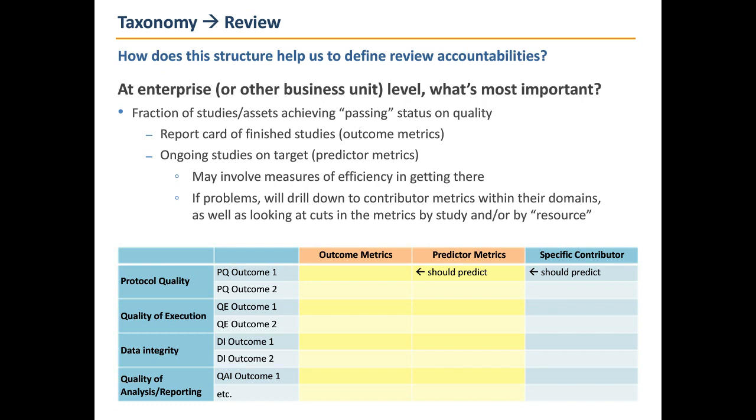But rather than just looking at all of the outcome metrics and the predictor metrics one study at a time, it's useful for people at this level to be looking at the fraction of studies in their portfolio that are achieving acceptable levels. Because if you have 50 studies in your portfolio and you look at them one study at a time, it makes it very difficult to identify what are my strengths and weaknesses and what do I need to focus my organization on. So those people will need different derivatives of these metrics. Fraction of studies achieving acceptable levels of quality in all of these different areas.